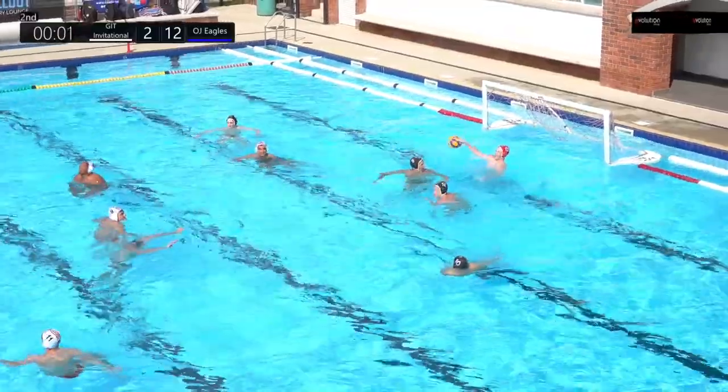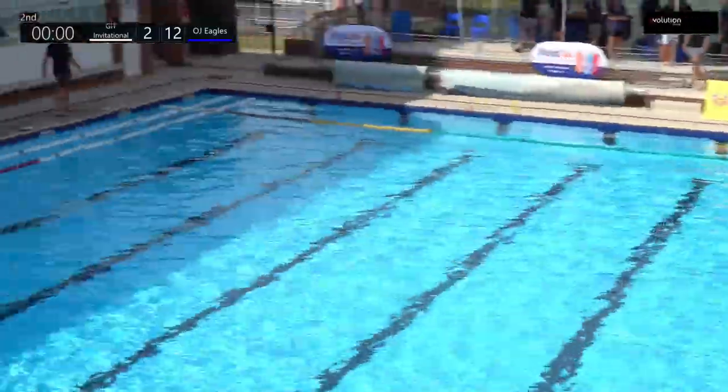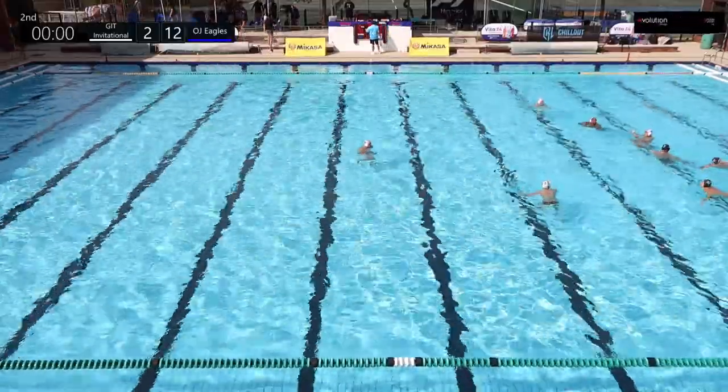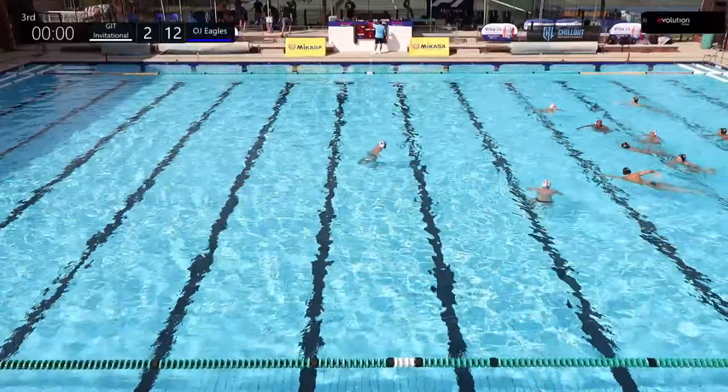And just like that, we have reached the halftime conclusion of this game. 12-2 in favor of the OJ Eagles. Much better chukka there from the Gauteng Invitational side. Let's see if they can continue that momentum into the second half.